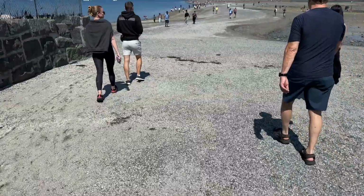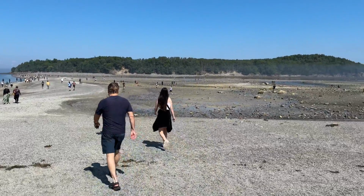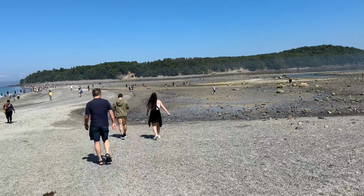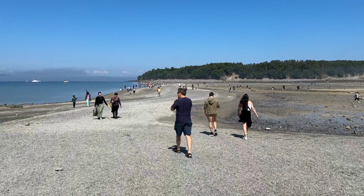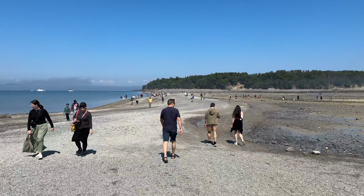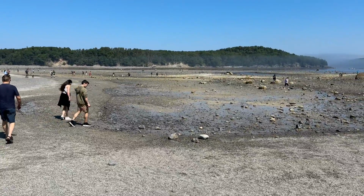So we are technically on sand right now, and this path will take you over to the island over there while it's low tide. Once the tide comes in, I don't know how far back the water comes, but we'll take a little short walk out, maybe about halfway, and come on back. But you can see where there should be water.